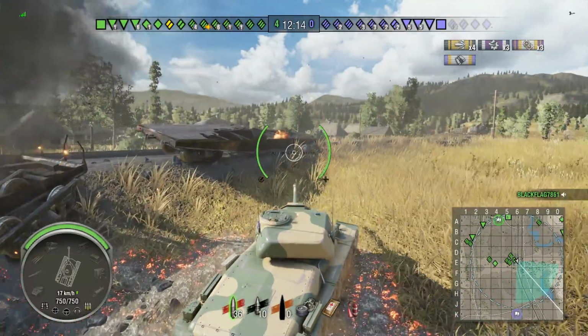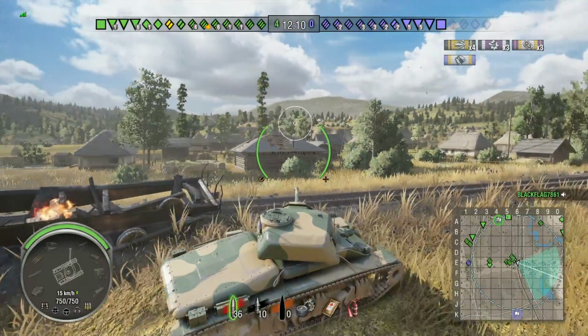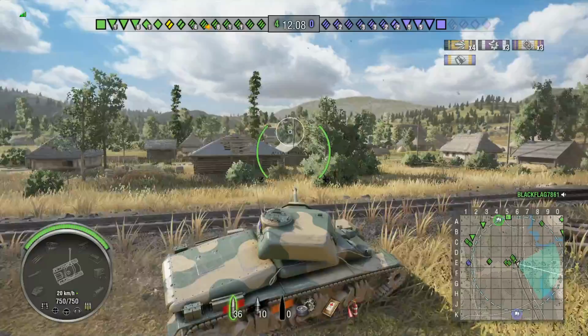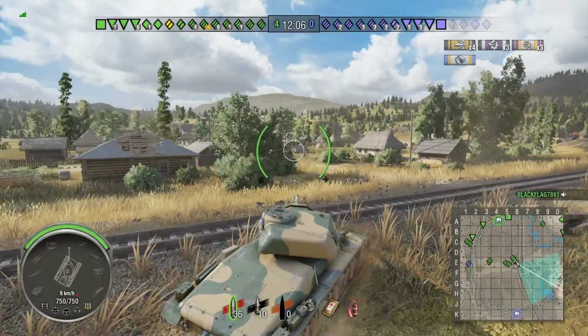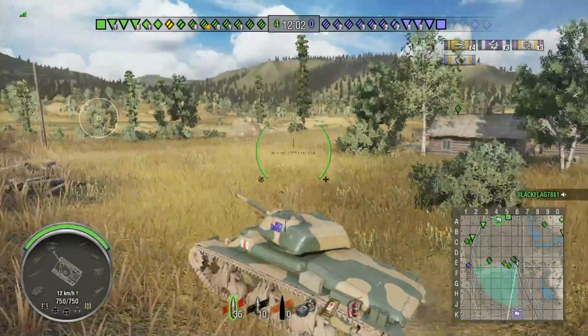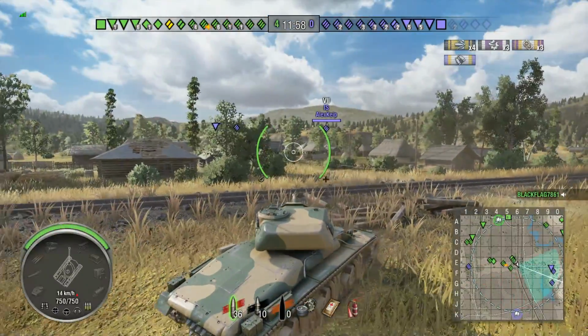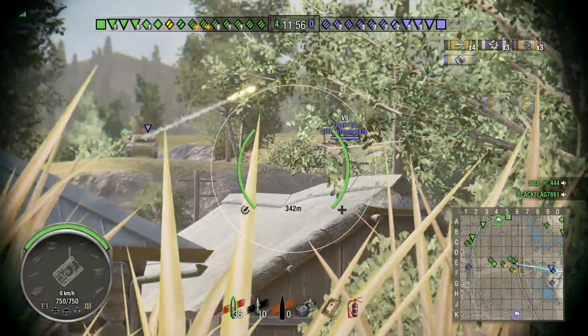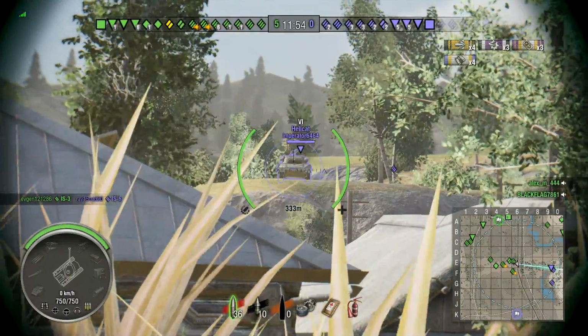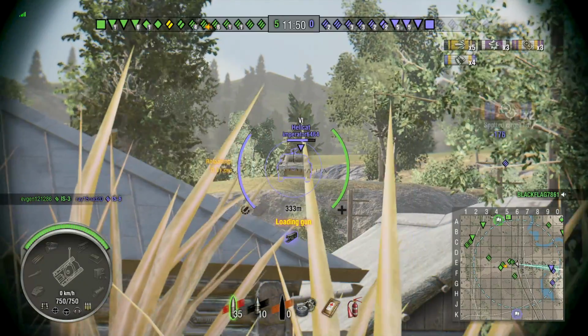Now, I'm being, again, quite cautious on this middle section here. I'm just trying to spot whatever's on that hill, but I've not been spotted yet, but I do keep getting spotted up here, and I'm just keeping an eye out. I know there's stuff on the hill. There they are. Enemy exposed. I've got the Hellcat. Can I get a shot in? Yep. I'm not being spotted yet, so I'm quite lucky there.